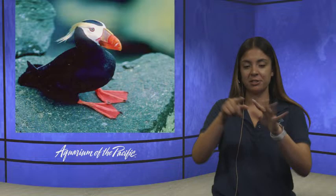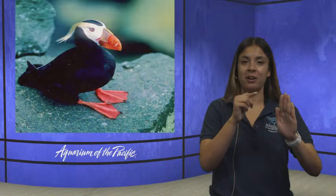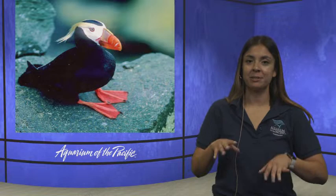Now, if my hands are together like this, almost like a webbed penguin or puffin foot, when I push through the water, I have more surface area across this whole thing. So that means I can push through the water and swim a little bit better. That's why having webbed feet for the puffins and the penguins is super helpful. They can use them as paddles. They can also swim in the water a little bit more.